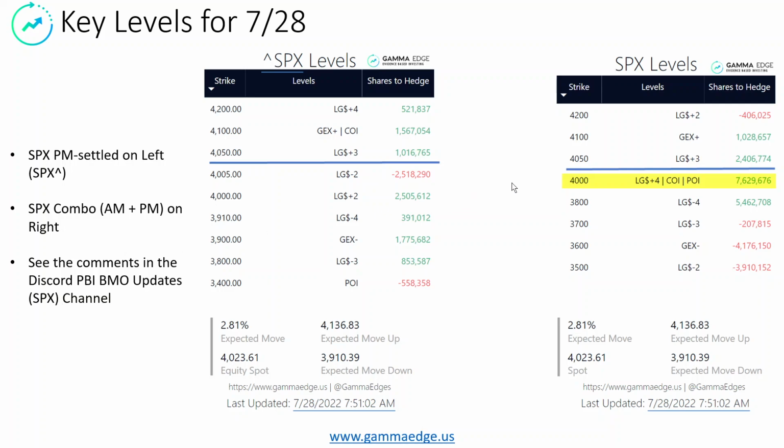Levels for today, very significant change here at the 4,000 strike. I will be candid, it surprised us. We did not think that this was going to happen as fast as it did. So a combination of the news event and the ZeroDTE today flipped the 4,000 strike by a net notional delta of approximately $50 billion. That's a very, very large amount. We have never seen that occur. And that's going to change a little bit how we approach the markets and how we think here.